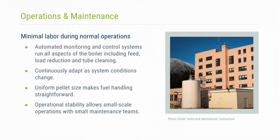If you look at the performance of these systems, especially on small scales, the labor to operate them is very important. So the pellet system, again, the fact that it's automated is one of its key economic issues here. The fact that the pellets cost more is something that needs to be overcome, and the way they can do that is by using fewer people to operate the system on a regular basis. So these systems have alarms that can go off to let somebody know they need to come over and take a look at the system. They can be automated remotely and controlled remotely.